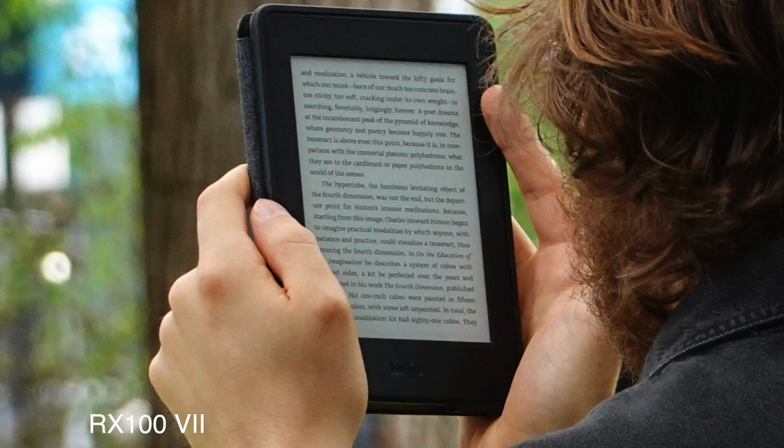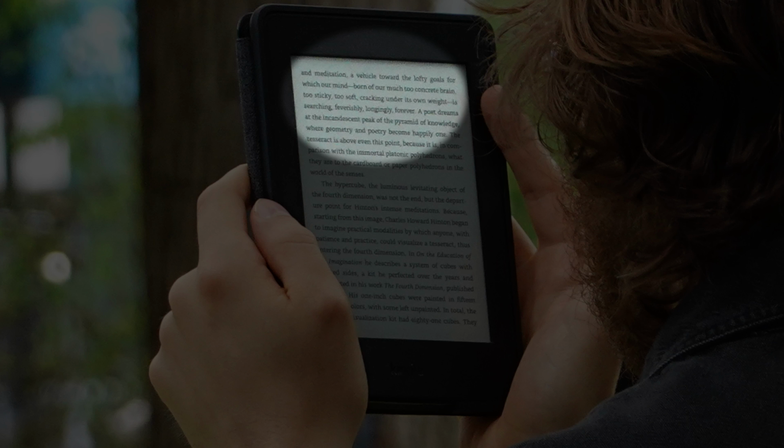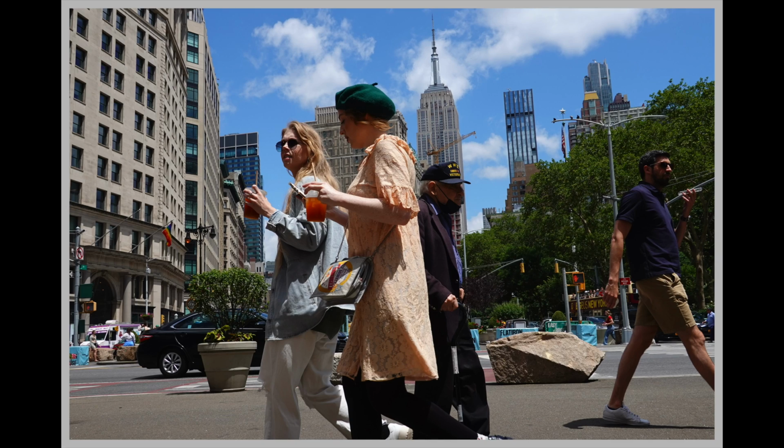Let's do it. And meditation, a vehicle toward the lofty goals for which our mind, born of our much too concrete brain, too sticky, too soft, cracking under its own weight, is searching feverishly, longingly, forever. What does that mean? I don't actually know, but the sensor can produce images that look like this.